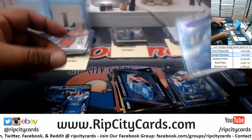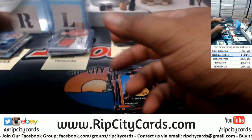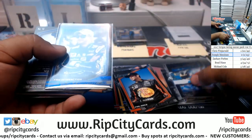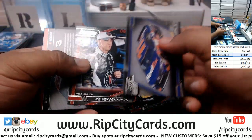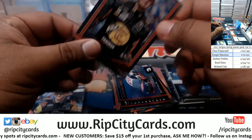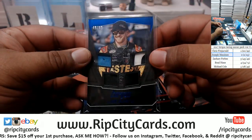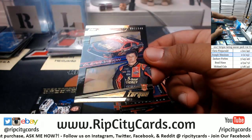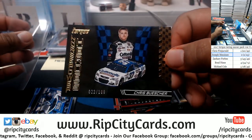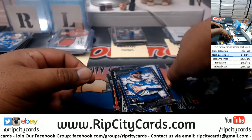That's pretty cool. Dale Jr. to Chris yet again. Done. What's in this last box for you? Martin Truex Jr. /100. I got to do what you got to do, Kimmy G. But you can still hang out. That is free. Jeb Burton to 49 quad relic. Eric Jones, clear vision to 149. Chris Buescher to 189. And that is going to do it.